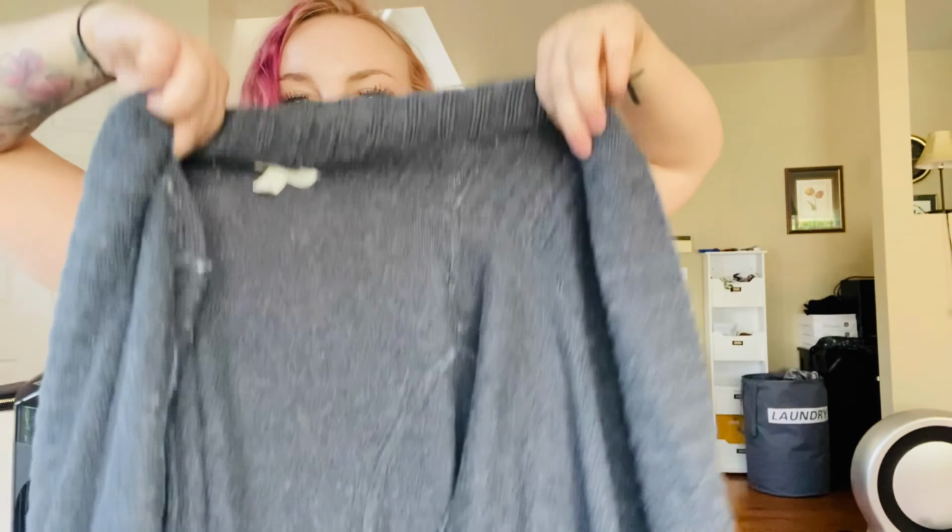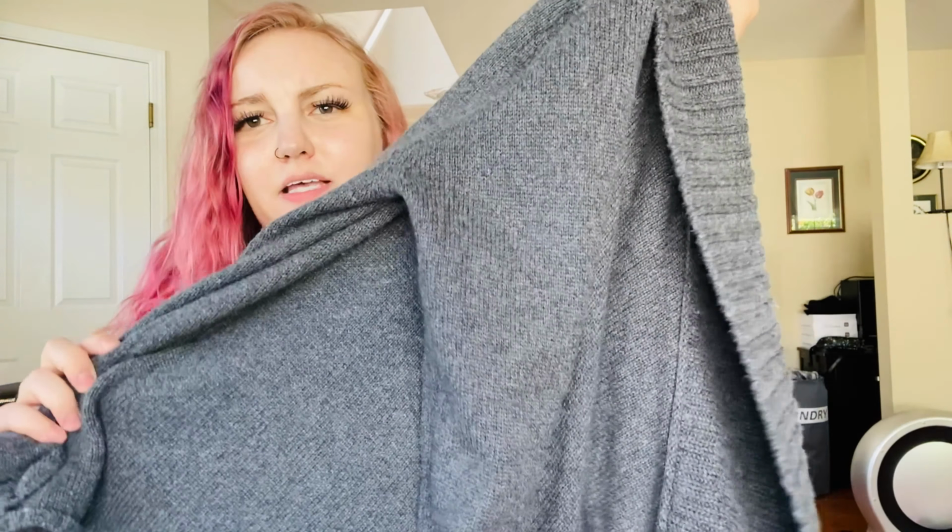Next item is the brand Soft Jouet. It's this nice oversized cardigan. It has like an asymmetrical hem. It has 8% wool. Might sit for a little bit because it's summertime.